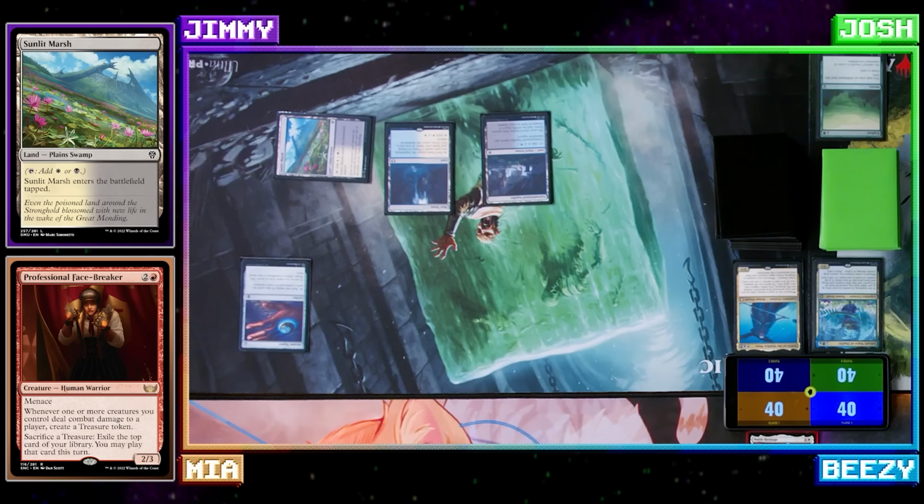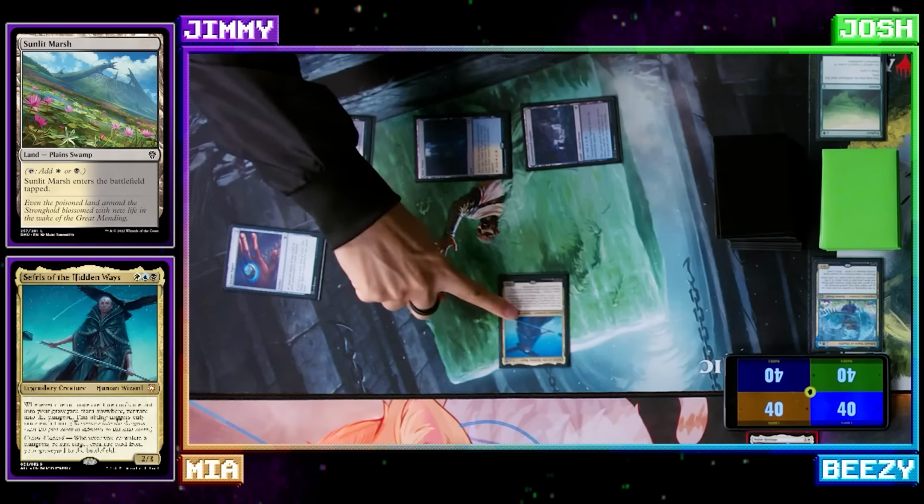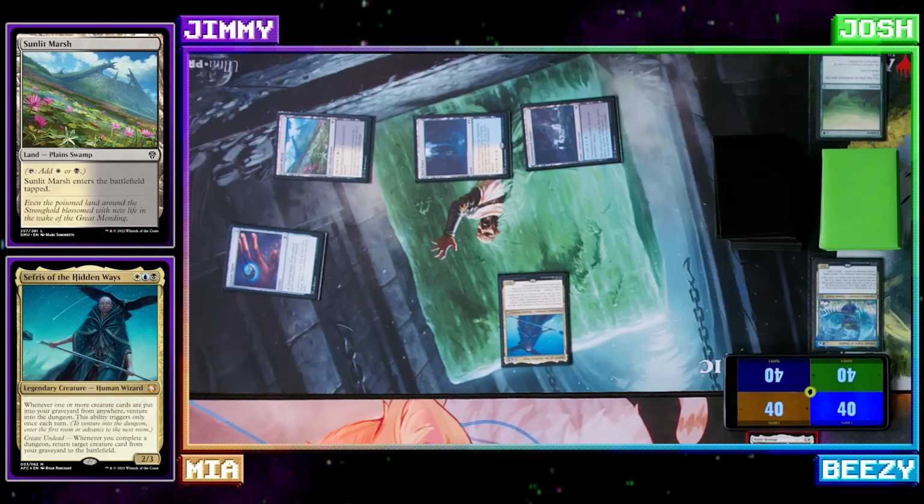I'm going to play that Sunlit Marsh I revealed last turn, and then I'm going to tap for all 3 colors of mana and cast my commander, Sefris of the Hidden Ways, and pass turn.